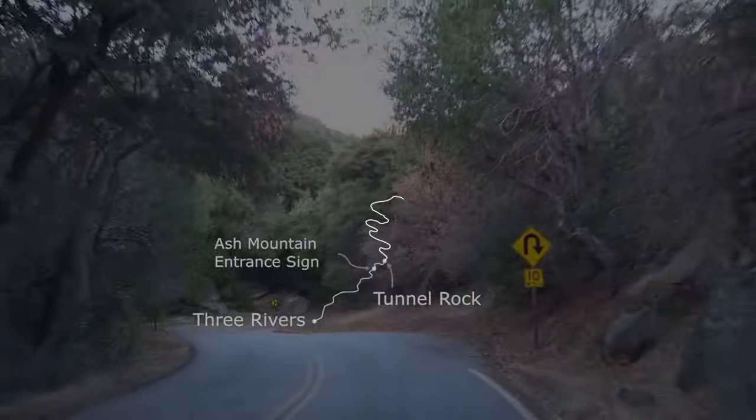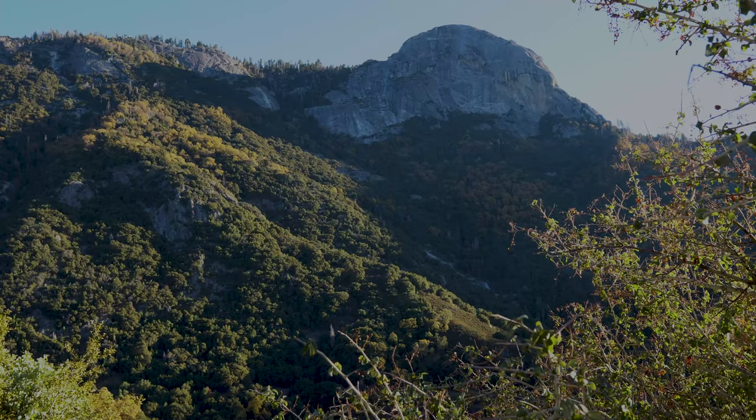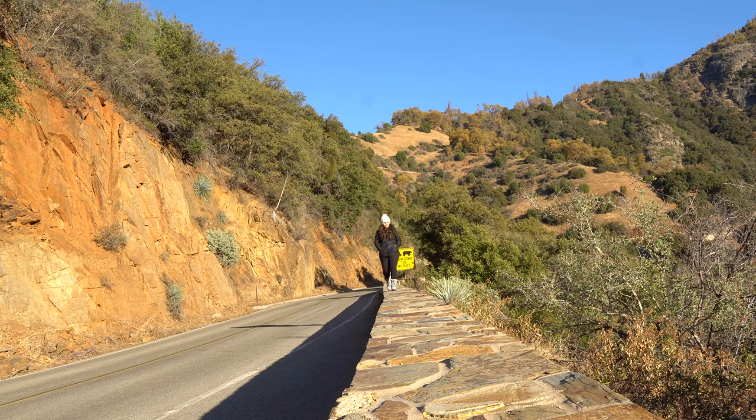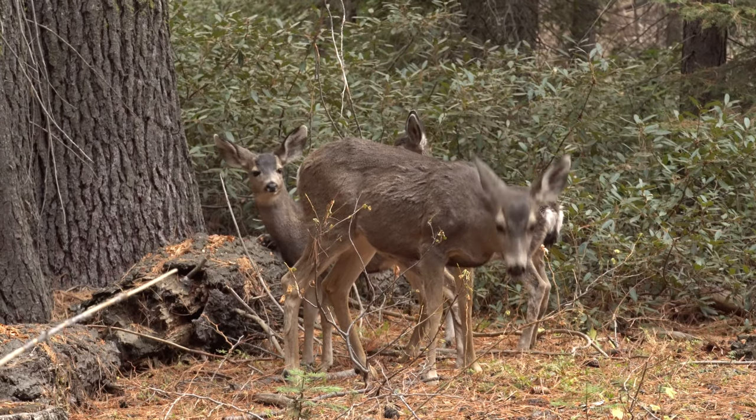Next, we make our way up to Auto Log. As you are driving, you will spot Moro Rock up in the distance, an isolated dome-shaped granite formation that we will also check out next. There are many viewpoints where you can pull over to take in the beauty of the landscape. Also, keep an eye out for wildlife on the road as we came across a lot of deer on the way.